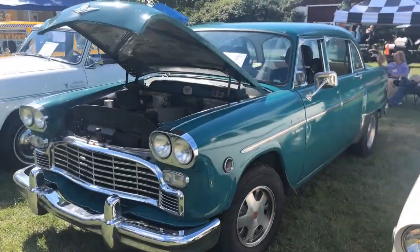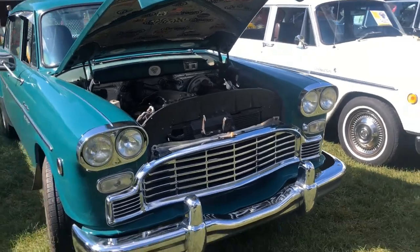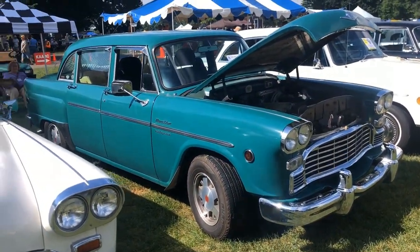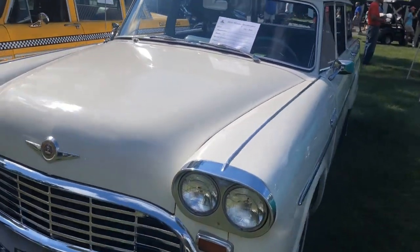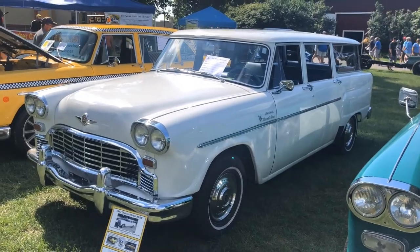This one's been modified many times over the years. Know this one well. Major features are the wheels and lights in the back, and really nice, a lot of nice A12 wagons here today.